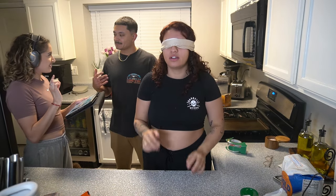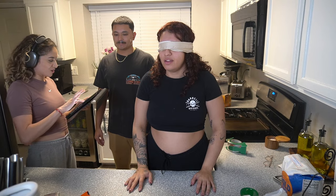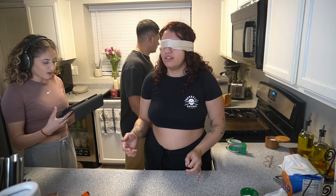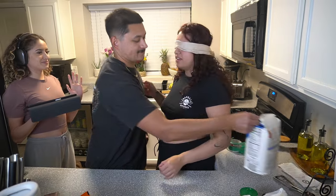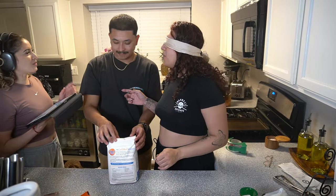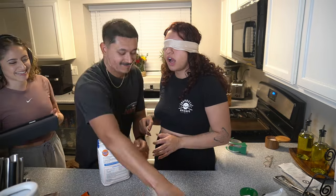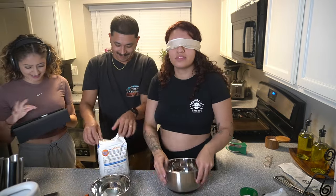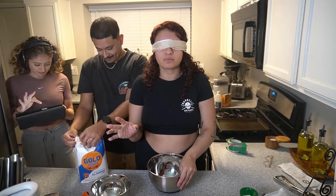We're gonna whisk the flour, baking soda, cornstarch, and salt. So for flour, we need two and one-fourth cups. I need a bowl. This is where I'm gonna put it. Okay, first flour.